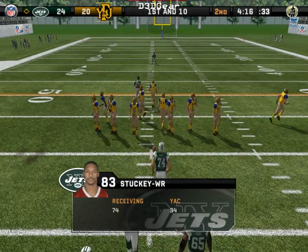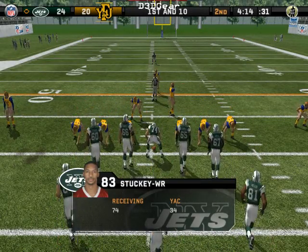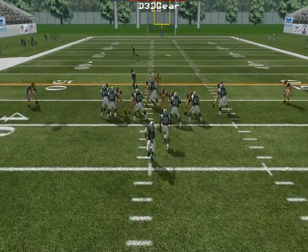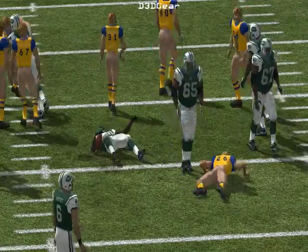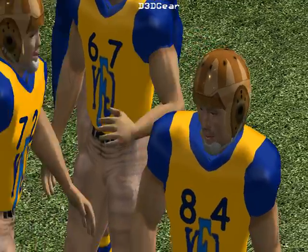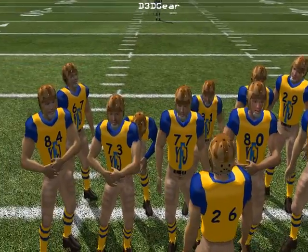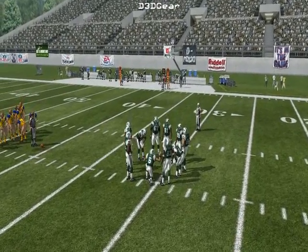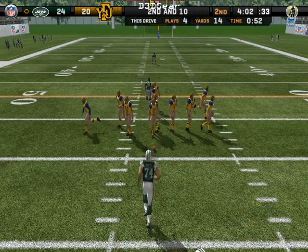First and 10. Ball on the 40-yard line. Rush in. Here we go. Hand it off to the back. Number 26 is there for the tackle at the 41. He tried to pick his way through the middle, but there was no room. That's right. And when the middle of your offensive line is eaten up like that, you've got to try and get to the outside. But they wouldn't let him get away.